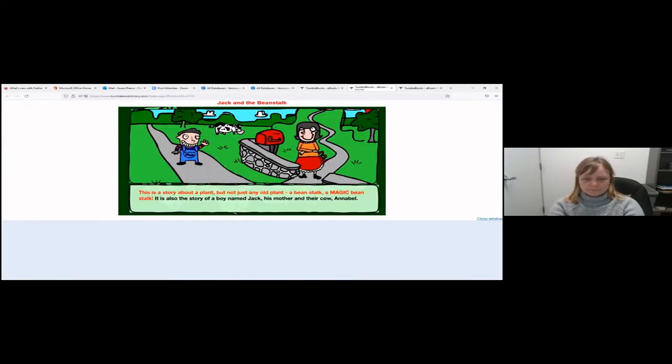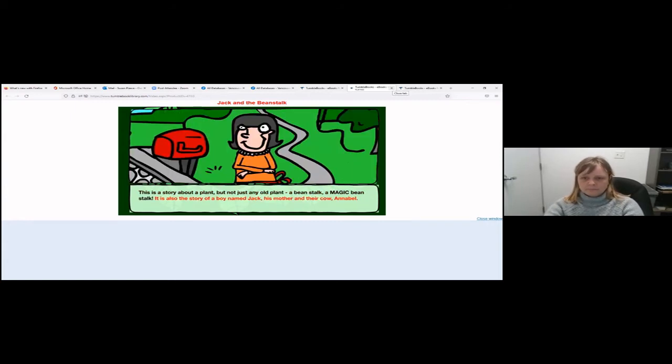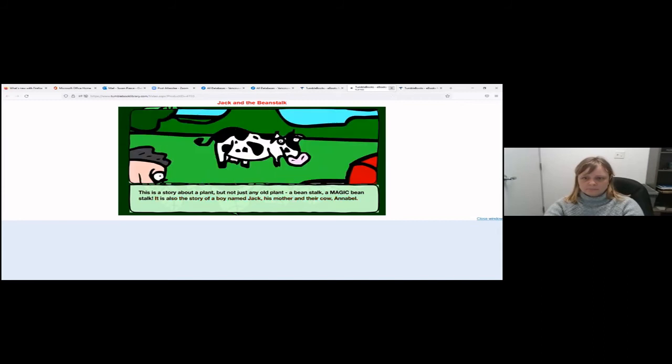This is a story about a plant, but not just any old plant, a beanstalk, a magic beanstalk. It is also the story of a boy named Jack, his mother, and their cow, Annabelle.